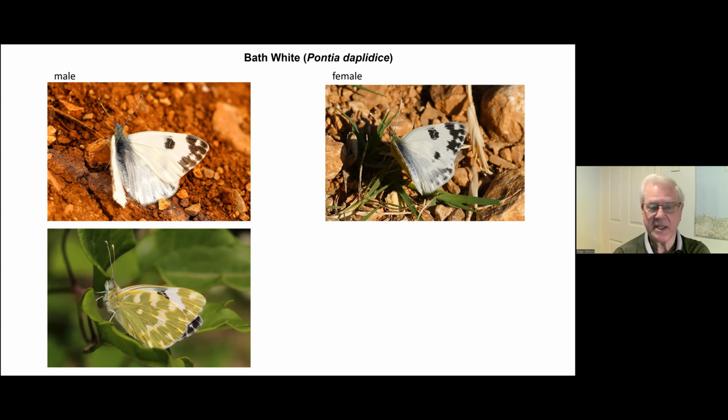The male has the apical markings on the forewing, but very little on the hindwing. The female is much more strongly marked, both on the forewing and on the hindwing. And the green scales of the underside, bottom left there, green in inverted commas, are not actually green. When you look at them closely, it's a mixture of yellow and black scales, which give the appearance of green.